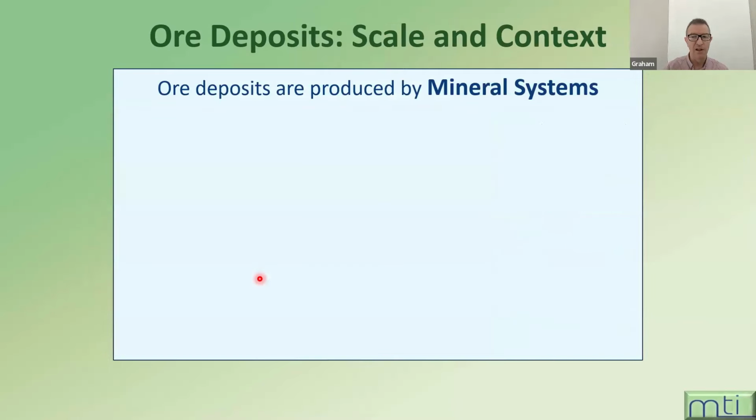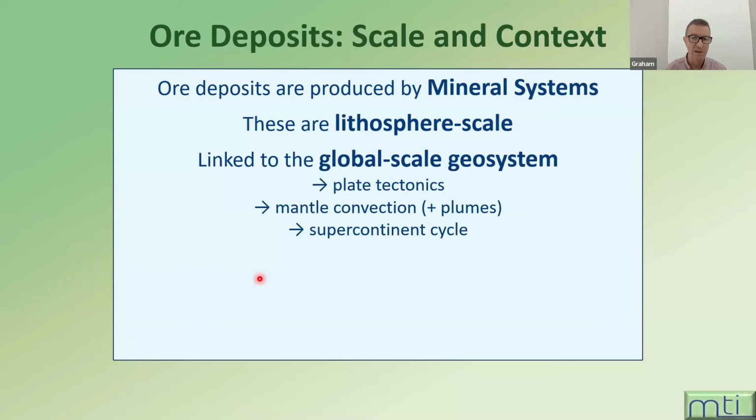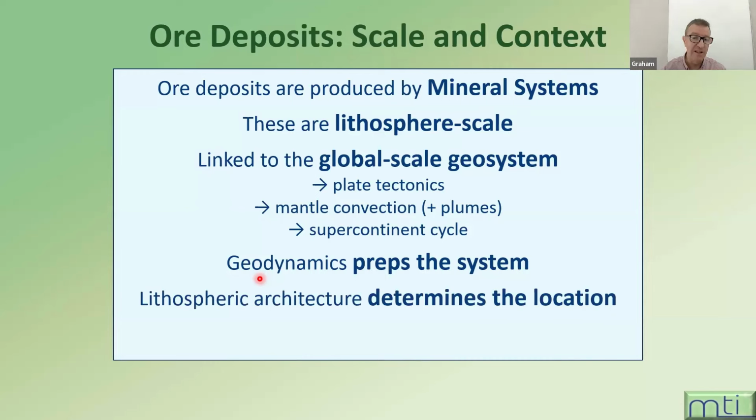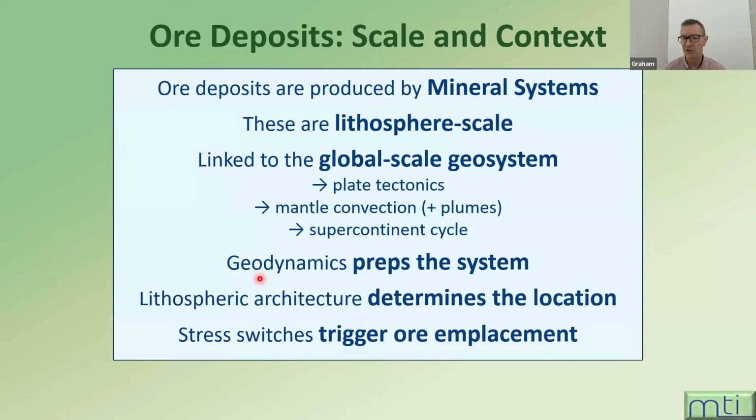So I'm going to leave you with this final slide: ore deposits are produced by mineral systems, which are lithosphere scale and intimately linked to the global geosystem. The geodynamics preps the system, causes those magmas to be trapped deep to form that fertile, water-rich magma chamber for the porphyries. It helps you mobilize low-degree melts to build up gold-rich source regions. If you take this sort of approach, you only need one model to explain gold deposits. It's what happens to it after you trigger and harvest it that matters in terms of the sort of deposit you end up seeing, and that is dependent on multiple factors on that pathway to the upper crust. And then what we see is that it's the architecture that determines where these occur, and that is full lithospheric architecture, and it's generally stress switches, real regional changes, that trigger the emplacement of the best ore deposits.